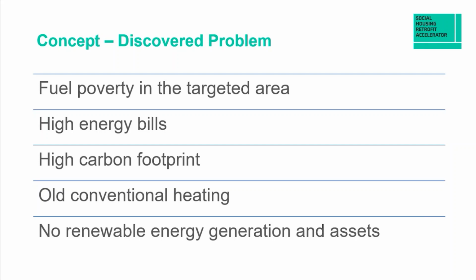The heating systems have not been really upgraded since they had been installed, and the gas combi boilers were changed if they reached the end of the life or the boilers broke down. Lastly, there was no renewable technology installed yet in these properties.